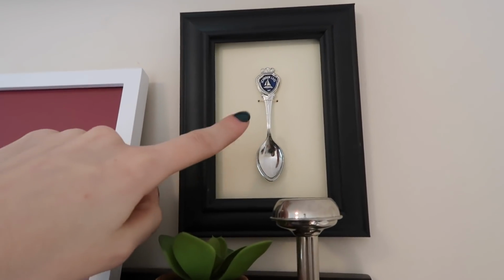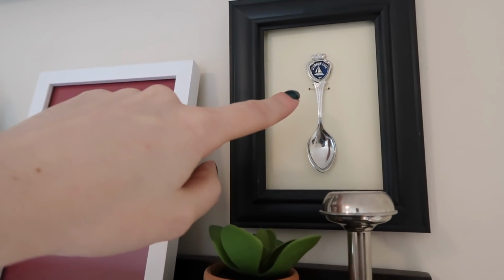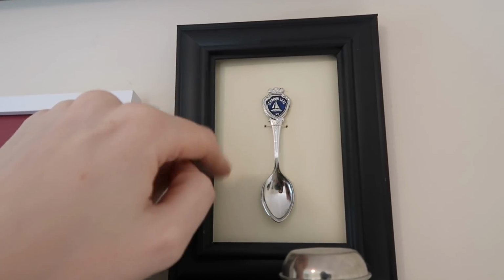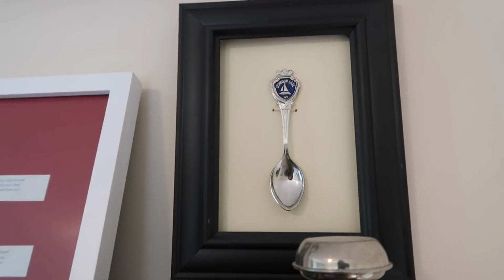This is Michael's baby spoon. This is another gift that his grandma had saved for us. I honestly got this little frame at the Dollar Tree. I painted the back of it and then I just hung it up with some string.